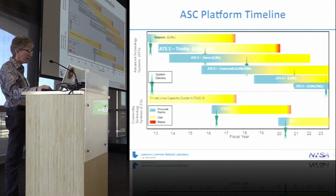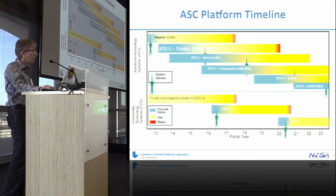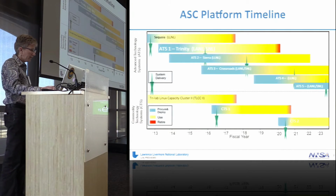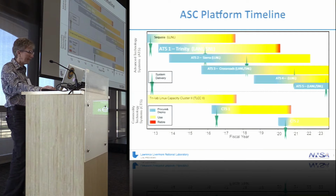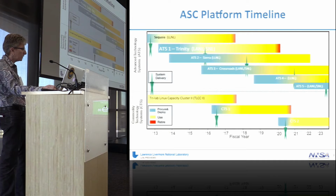of its production lifespan. Meanwhile, the Los Alamos Trinity system, which is based on Intel Haswell and Knights Landing processors, is well along the road towards full production deployment. Trinity will take over as the primary ATS platform as Sequoia heads off into the sunset. Sierra, LLNL's Coral system, will follow on the heels of Trinity. And planning for the next ATS system at LANL, called Crossroads, is well underway, and then the cycle continues with the ATS-4 system at Livermore, which we're expecting to be the first Exascale class system.